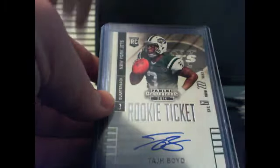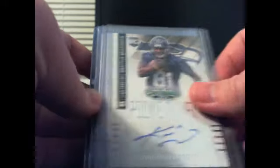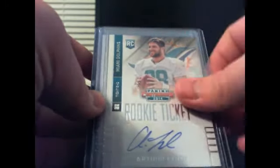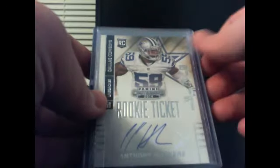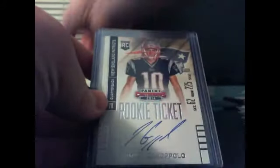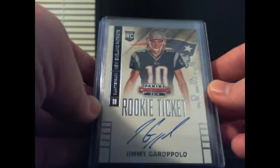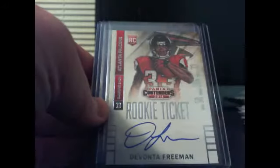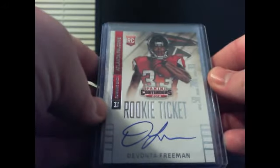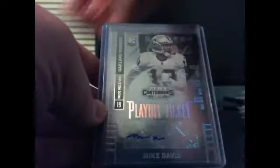Oh, yeah. Taj Boyd, on card, rookie ticket. Kevin Norwood, rookie ticket. Arthur Lynch, rookie ticket. Anthony Hitchens, variation rookie ticket. Darquise Dennard, rookie ticket. Jimmy Garoppolo, that is the variation one. Photo variation, on card. Devonta Freeman, on card. That is also, I'm pretty sure, the photo variation one. Devonta Freeman, on card, rookie ticket.